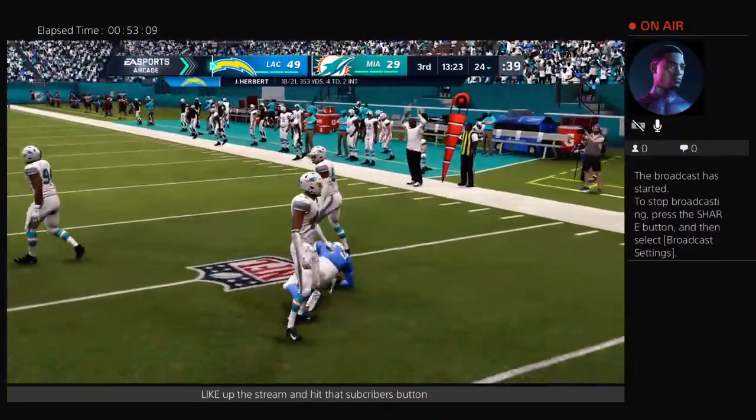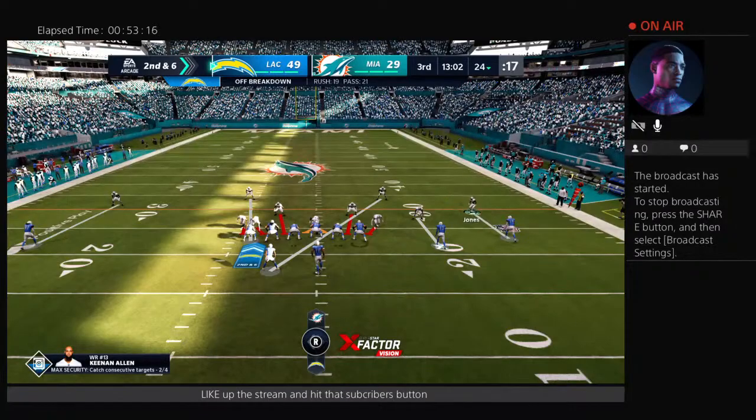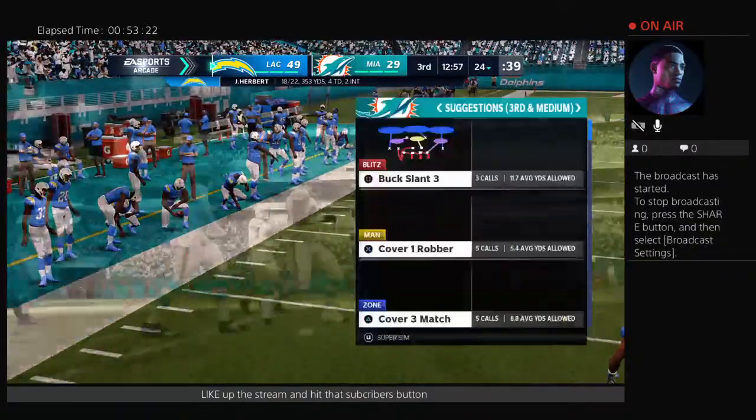And he's brought down at the 24 after a gain of 4. They'll contain him to just 4. Second down. They'll come up 2nd and 6 now from the 24. And his throw's going to be incomplete.